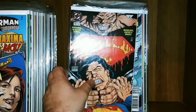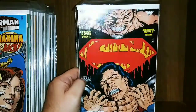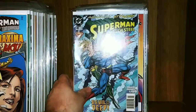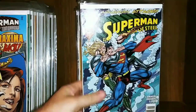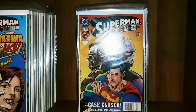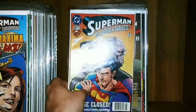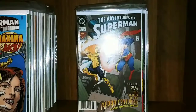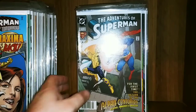We've got Action 713. Got Man of Steel issue 48. Cool little Aquaman crossover. We've got Superman 104. Got Adventures 527.